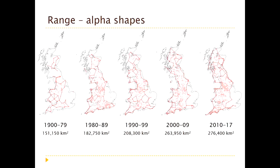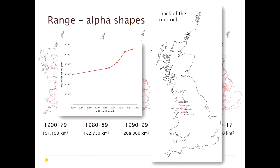So if you take the areas of these polygons, you can see, if anything, the area has increased. So we're not seeing a drop in the range of the species, but if you take the centroid of those polygons, so if you think of cutting the polygon out in cardboard and balancing it on a pin, the centroid is where the polygon would balance.